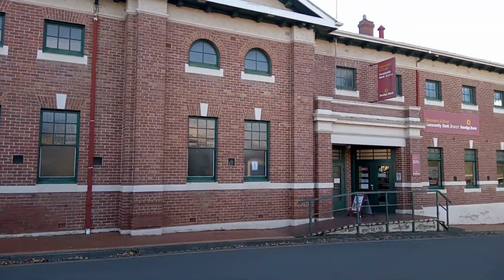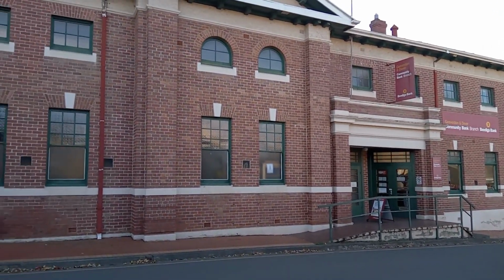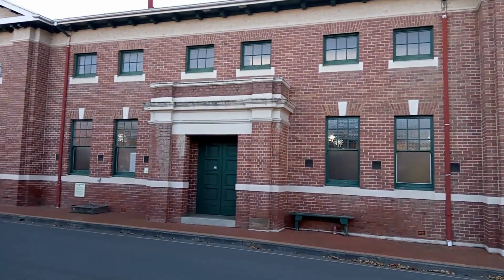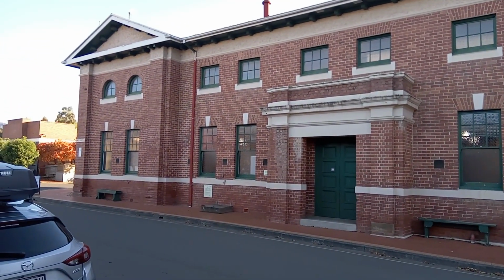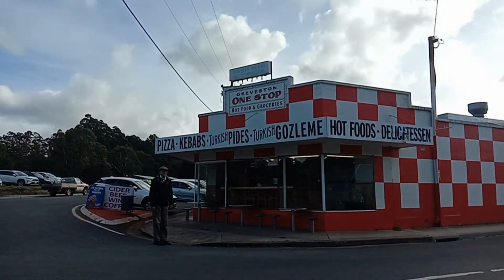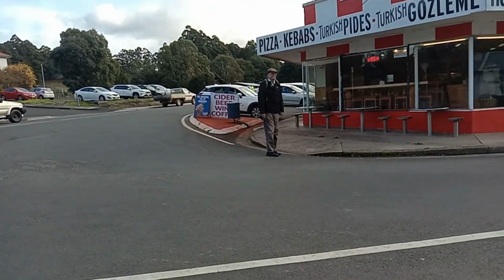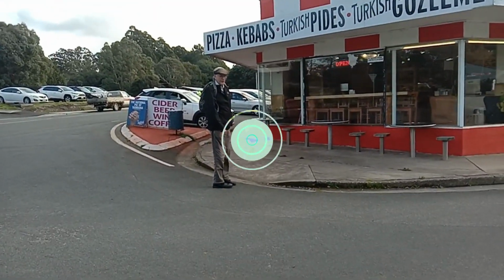And I just concluded by looking at the local bank. Quite an impressive building here, and panning across to the visitor centre. Quite impressive brick. And this is my favourite eatery in Geeveston, near the Comandy River. One Stop Cafe, fantastic pizzas.